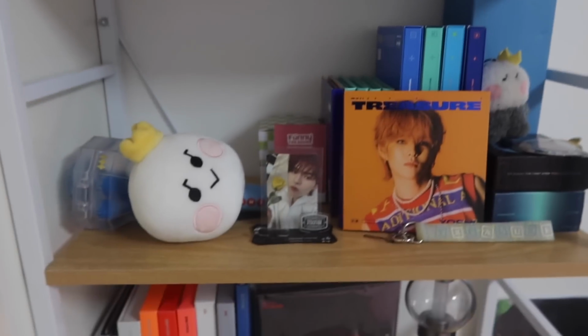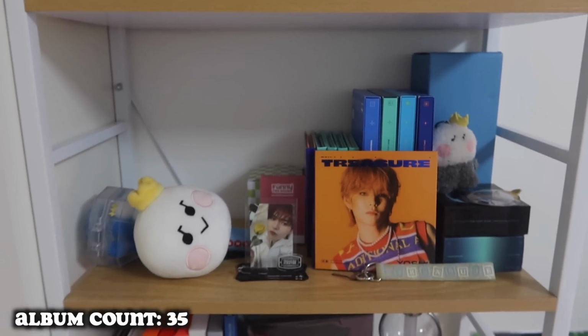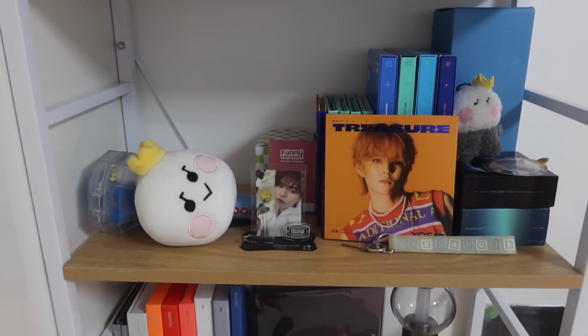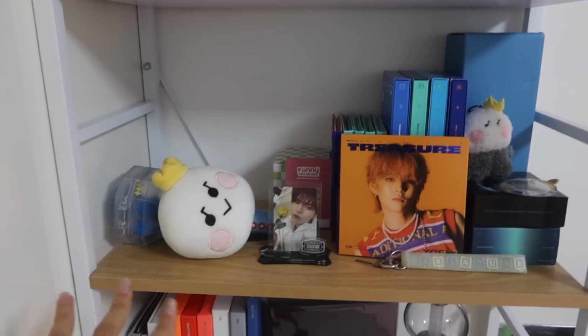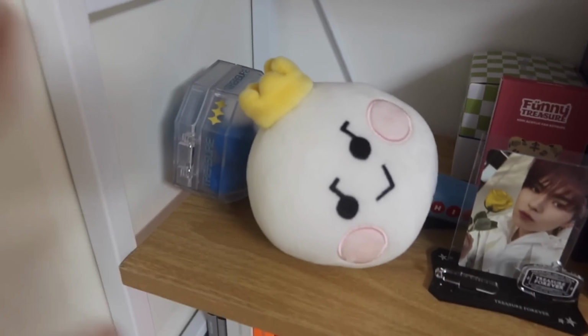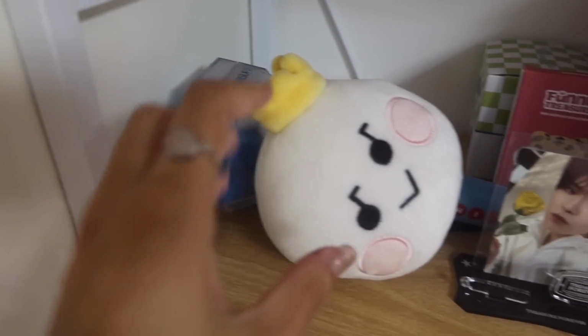And then moving this way, we have Treasure. So Treasure are another one of my favorite groups, but they're not an alt group, but they do have enough stuff to justify getting their own shelf, and then they also are having a comeback soon, so I gave them their own shelf. So over here, back there, we have some miscellaneous Treasure merch. This is the funny Treasure random keyring thing, and then here is my Treasure light stick. I obviously did decorate it.